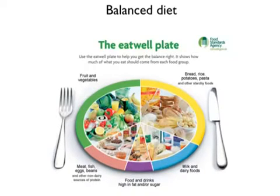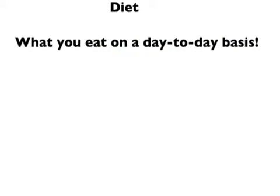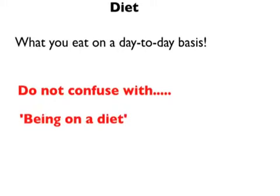If we don't eat a variety of foods in the correct proportions, we will not get all the macronutrients and micronutrients we need to make up a balanced diet. It is really important to note a diet is defined as what you eat on a day-to-day basis. This should not be confused with being on a diet.